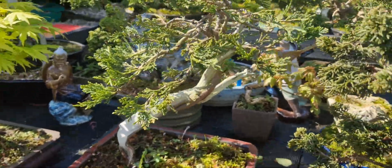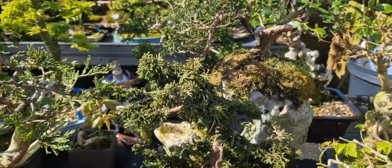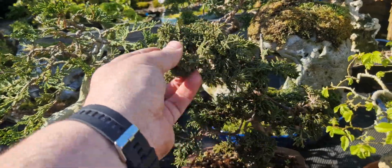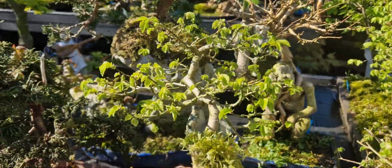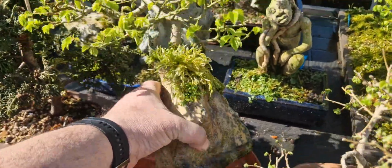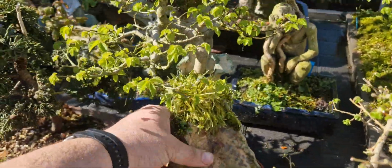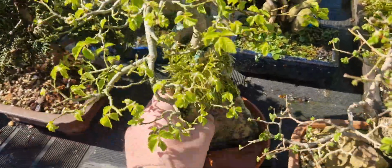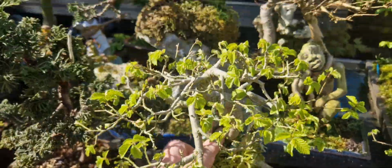Juniper here. This is the kind of dwarf hinoki that we dug out of the garden. Don't know how well it's doing. We'll have to wait and see with that one. This is the elm, again just a kind of common elm. We put it in the handmade pot I got in a second-hand shop. So I just drilled some holes in it and planted that in it. So that looks quite well when it's sitting in a bowl of water, because the hole in the top is so small.